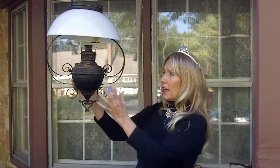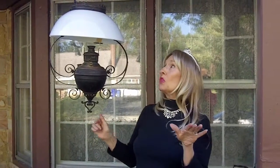This is an 1890s Juno Miller hanging oil lamp. It's brass, it's filthy, but we will clean it up and it will look wonderful. I was delighted to find this. I paid $25 for it and it's worth, cha-ching, $150. I really like it.